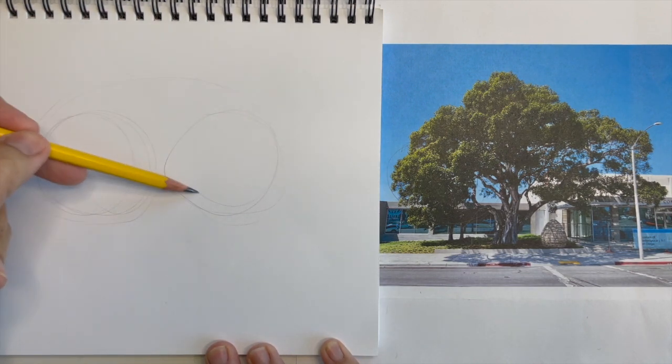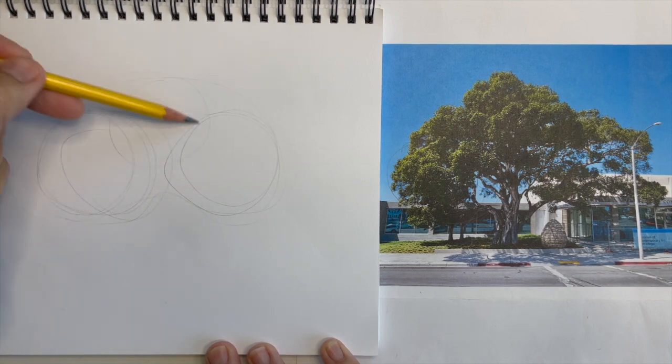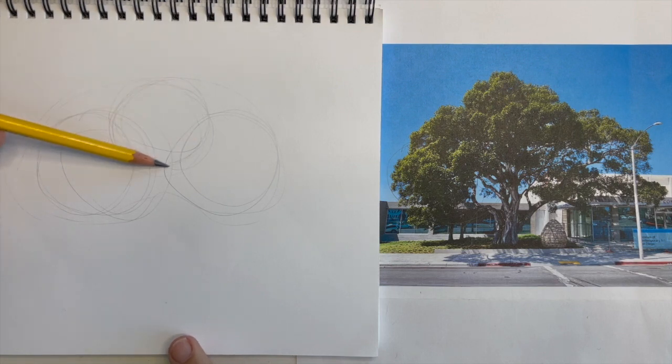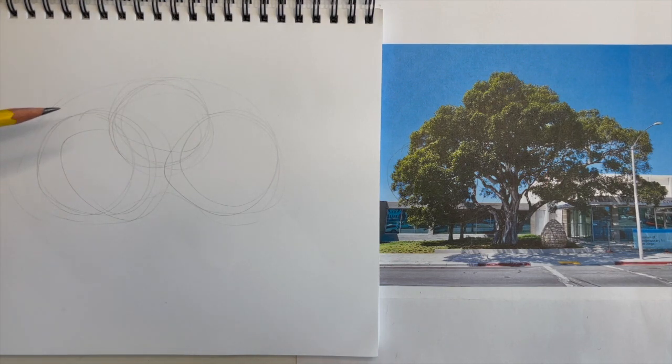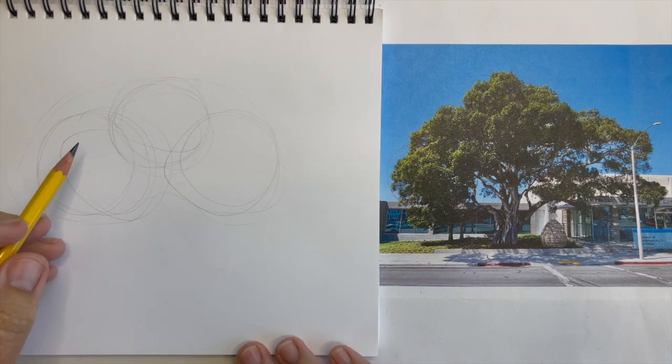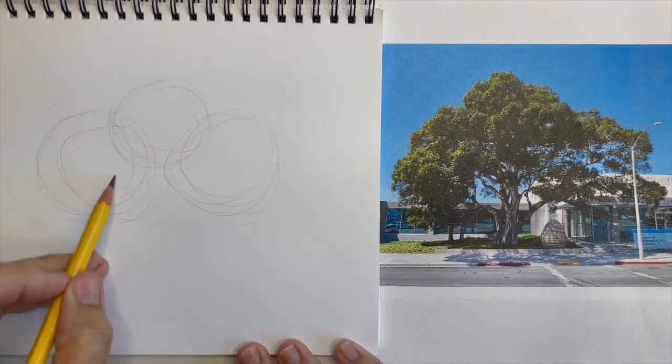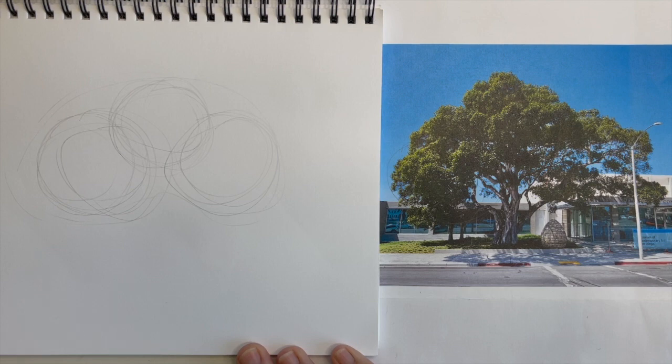Circle, circle, and another circle overlapping. And that middle one's just a little bit higher. Keep your grip on your pencil loose. And I would encourage you not to make your blobs too big. Otherwise, you'll be sketching forever.